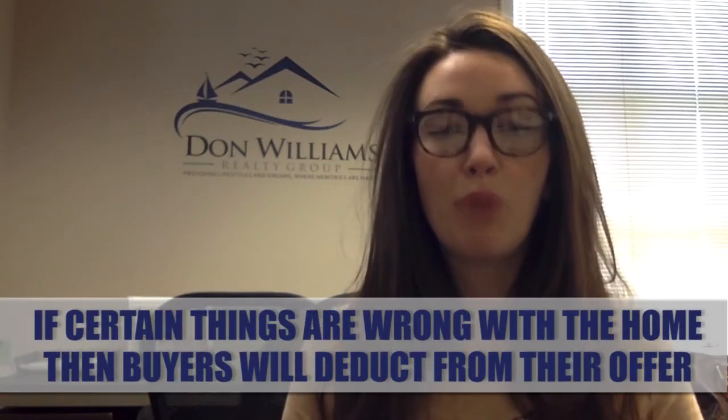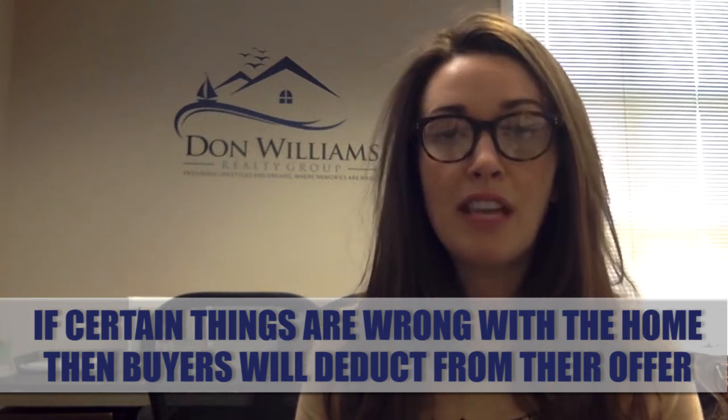It's going to prevent buyers from coming to you after they've started the contract and saying, look, we looked at this inspection and now we're asking you to deduct money off of the price unless you fix all these issues.